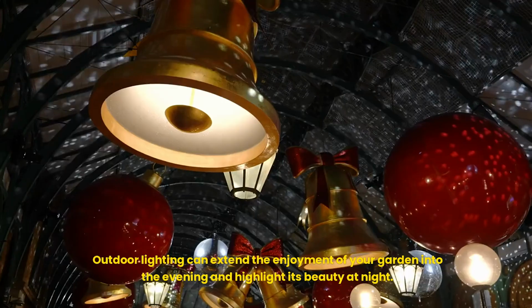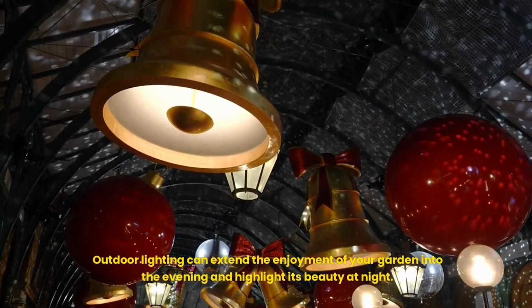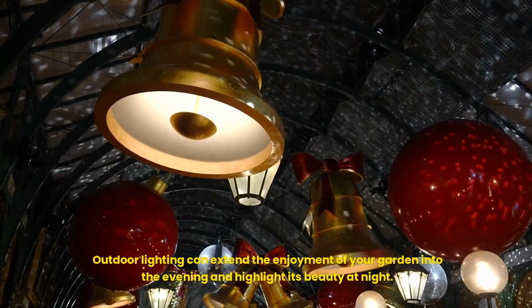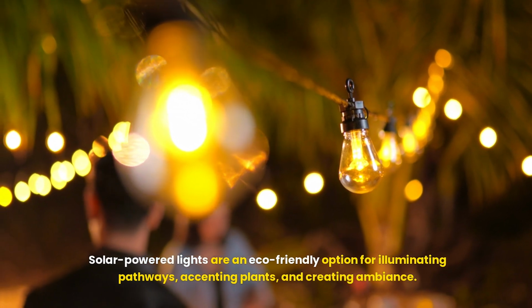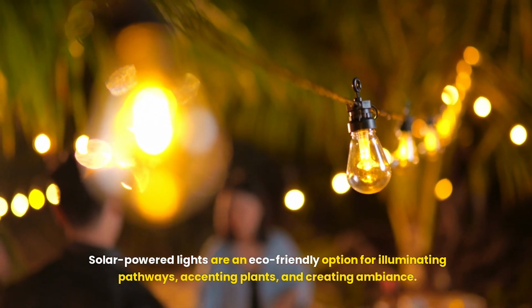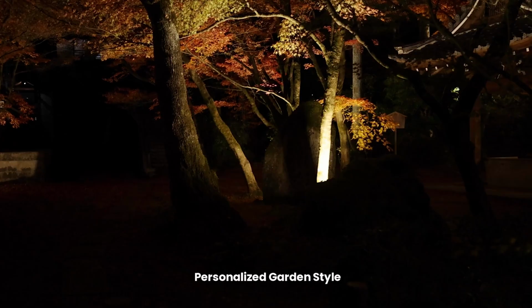Garden lighting. Outdoor lighting can extend the enjoyment of your garden into the evening and highlight its beauty at night. Solar-powered lights are an eco-friendly option for illuminating pathways, accenting plants, and creating ambience.